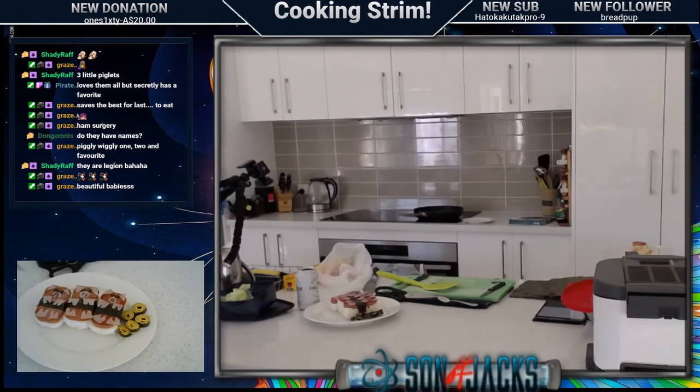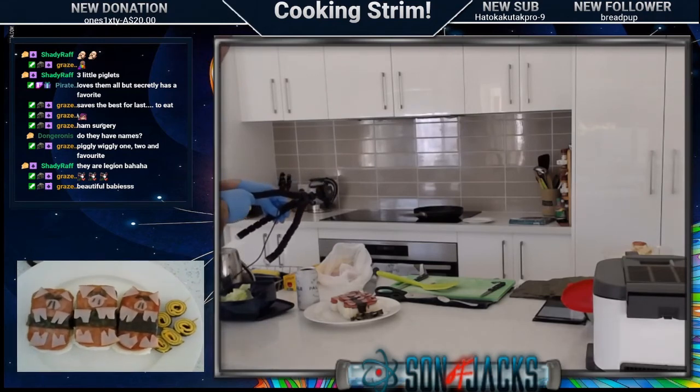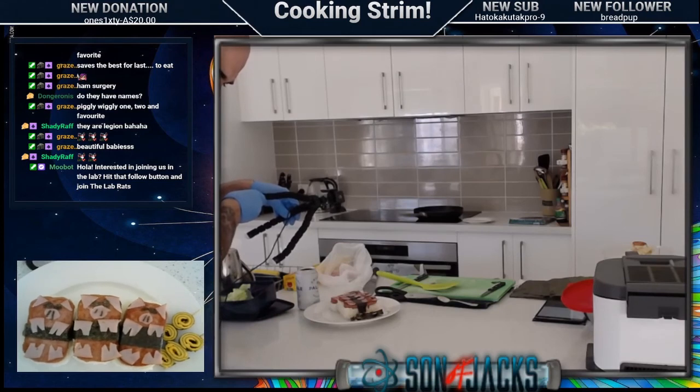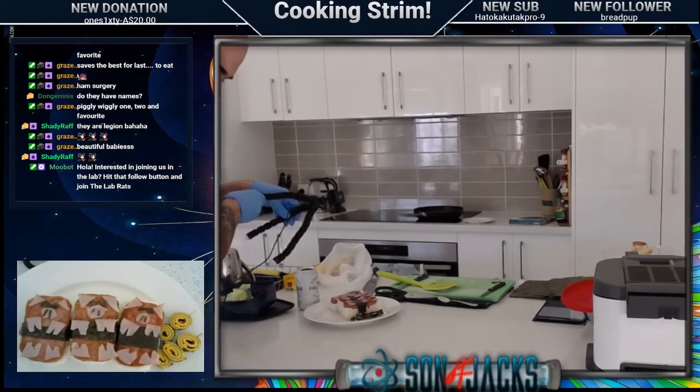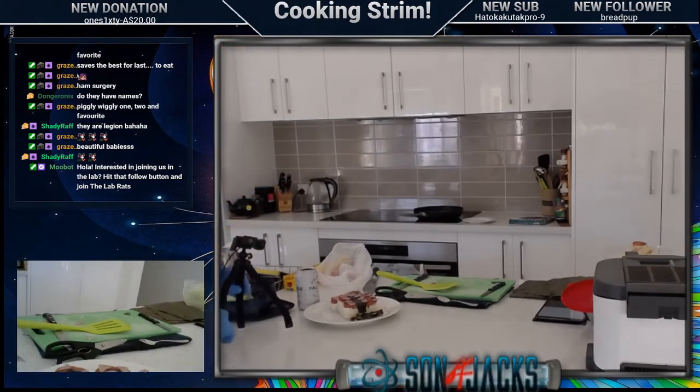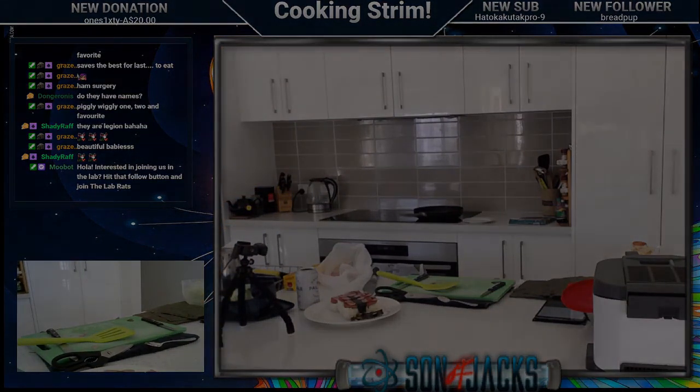Hey Jeremy, can we get an aerial shot of the Piggly Wigglies, please? Eeny, meeny, and miny, the 3 Piggly Wigglies. Fantastic.